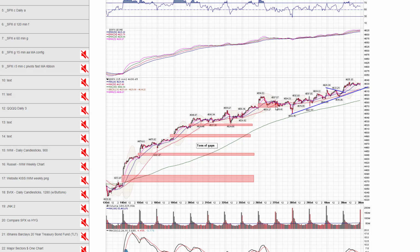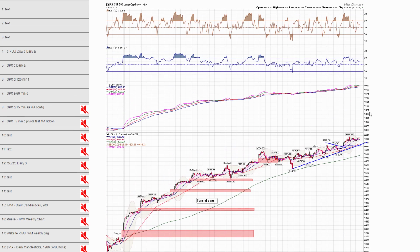We had an open gap here, which was filled. I have an uptrend line, which we've been holding. You could also use that as a guide. You can see we had a little coil yesterday, which we busted to the outside or to the upside from. Moving average ribbon, still bullishly stacked.